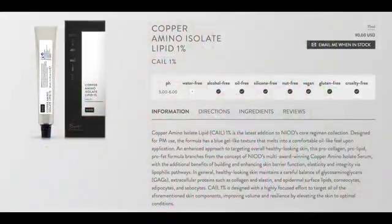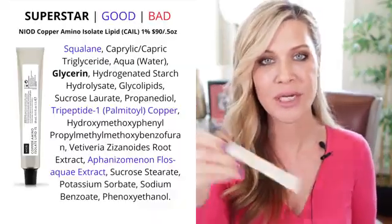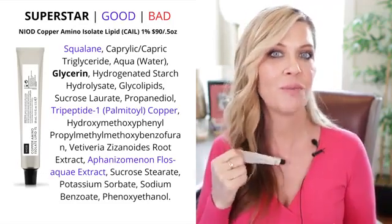Fourth on my list is going to be by Niode again. Now this is their CAIL. This is a copper amino isolate lipid. The reason why this is fourth on my list, because I know a lot of people really, really love this one, is because it broke me out. And at first I wasn't sure if it was this or if it was the product from The Ordinary. Well, I eliminated The Ordinary and I moved this only to my neck.